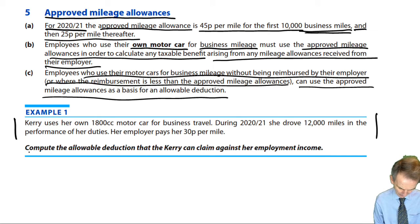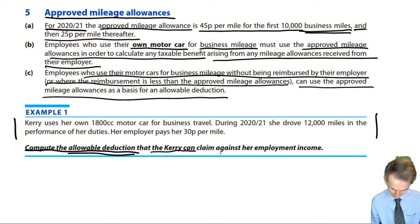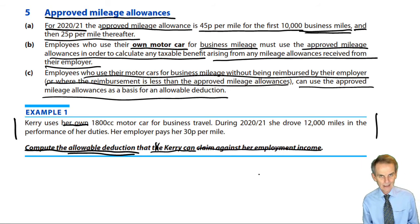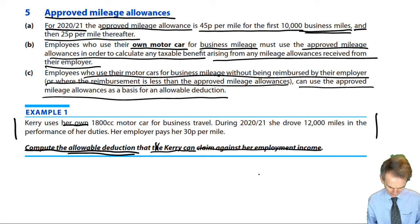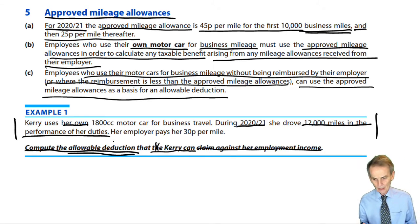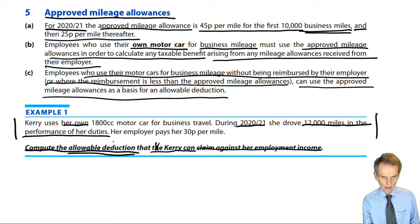And that's what we see here, where a bit of a giveaway in terms of the requirement, compute the allowable deduction that Kerry can claim against her employment income. So she uses her own car here. Now that's important. Whose car is it? It's her own car. It's not a company provided car for business travel. During 2021, she drove 12,000 miles in the performance of her duties. So here you're told what the business mileage is.